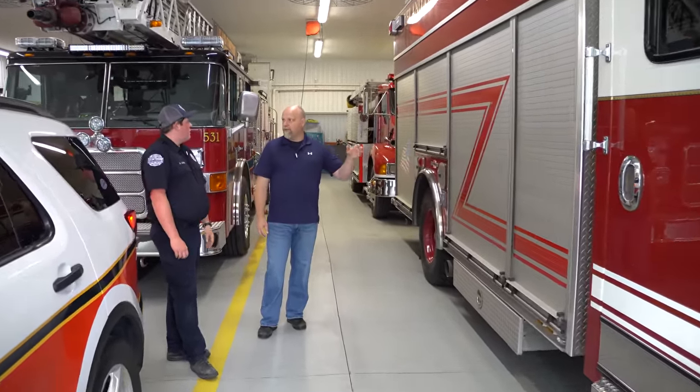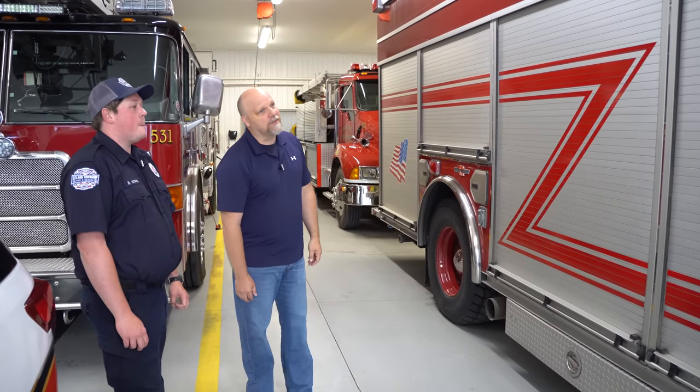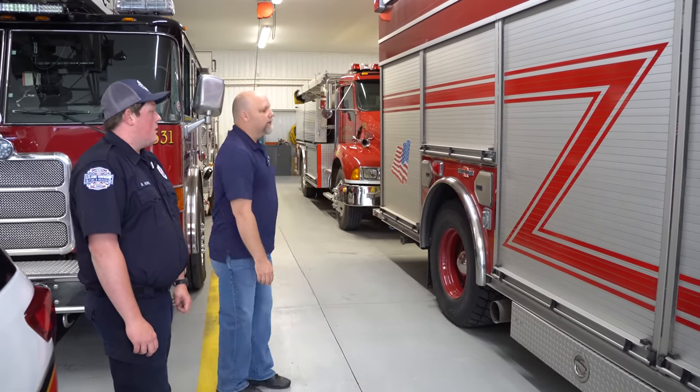So would this be your primary unit that you respond to? Primary truck out the door. First truck out the door for a confirmed fire or alarm. And it sounds like it's the Swiss Army knife of your department. It sure is. It's got everything and then some. Man, this is absolutely beautiful. So how big is it?